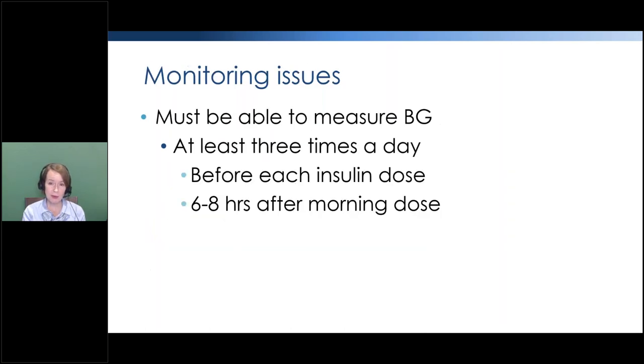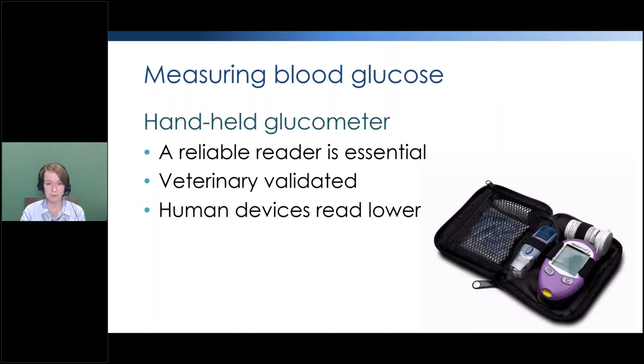You do have to be able to monitor blood glucose if you're going to try and strongly encourage a cat to go into diabetic remission, because one of the things we're going to do is try and maintain tight glycemic control. So traditionally, we've had clients check blood glucoses at home 3 times a day, before each insulin dose and about 6 to 8 hours after the morning dose. And we use these parameters to make intelligent adjustments to the insulin dose.